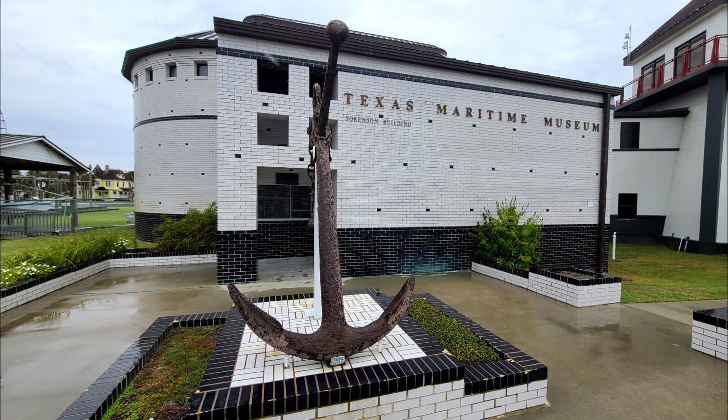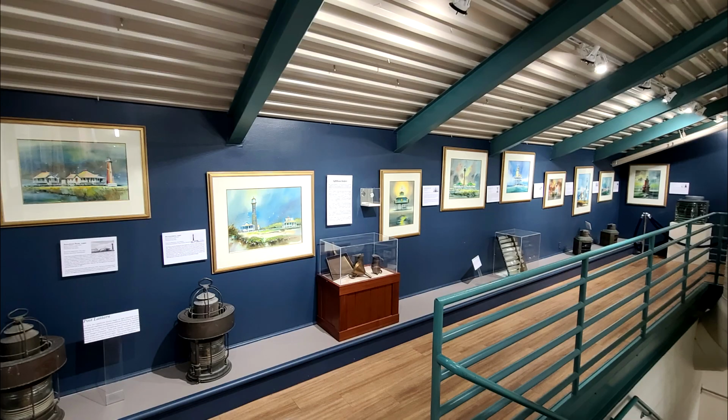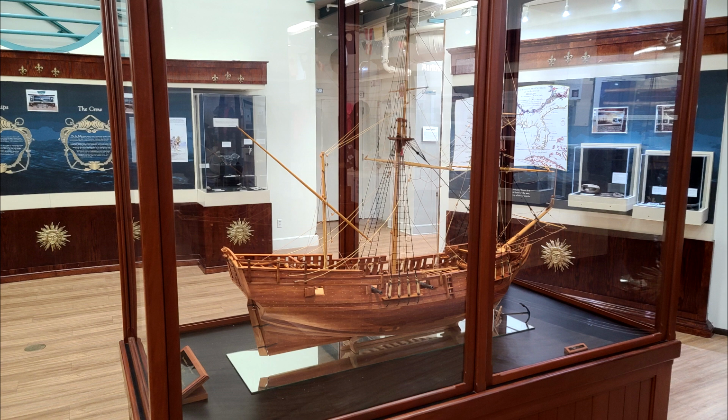There are 2 museums in the area that I recommend you go visit. The first is the Maritime Museum of Texas. It has large collections and shows what the boating and maritime history of Texas is. They were shut down after Hurricane Harvey, and they put in $500,000 worth of repairs, and I believe they were opened back up in about 6 months afterwards. They have a really nice library of maritime books there.